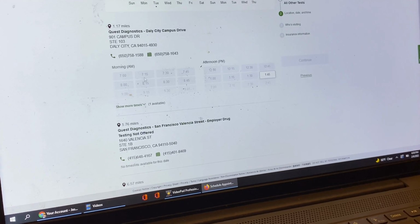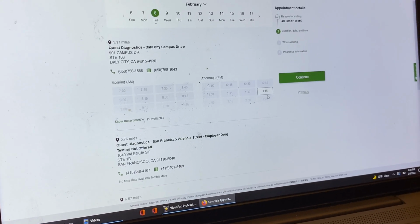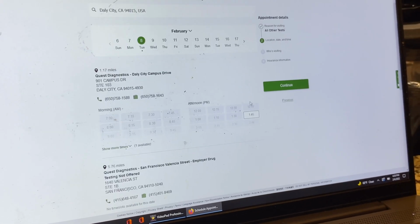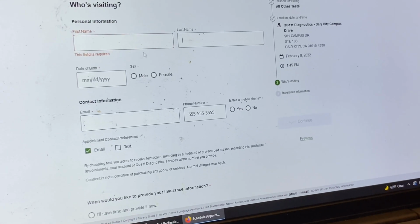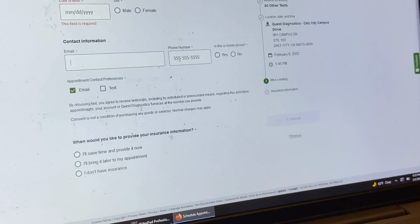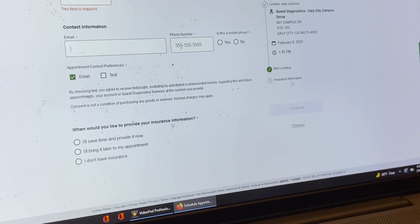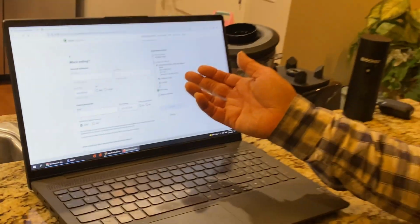So you could choose only the ones that are in the white box, which are available. You're going to select the one you want, and then hit continue. And then you're going to fill out your name, date of birth, and your email address. And then you continue, and then basically you have an appointment so that you show up there at 1:45.